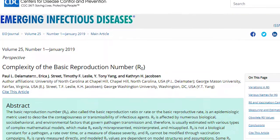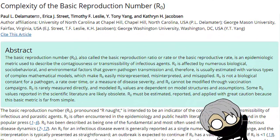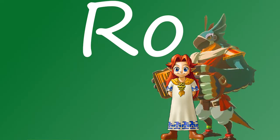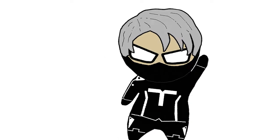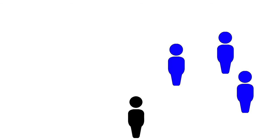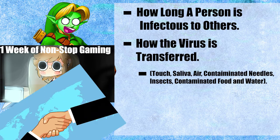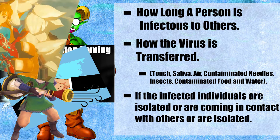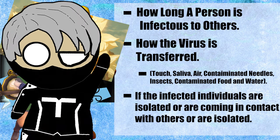How many people? This all depends on the R0 or reproduction number of the virus, which is a mathematical term that indicates how contagious an infectious disease is. R0 tells you the average number of people who will catch a disease from one contagious person. So if a disease has an R0 value of 15, you can expect one individual to infect 15 other people. This value is calculated through factors such as the period of time that a person is infectious, the virus's mode of transmission, with viruses that can travel through the air being the most dangerous, and the contact rate that individuals have with others, which depends on if they stay in a room or are out walking around.